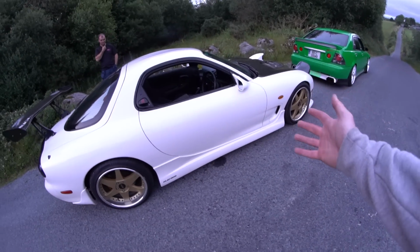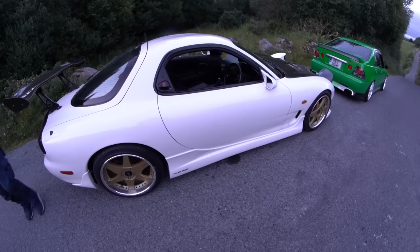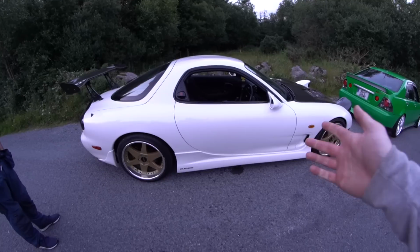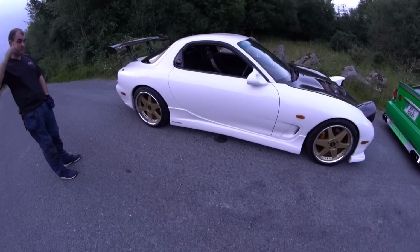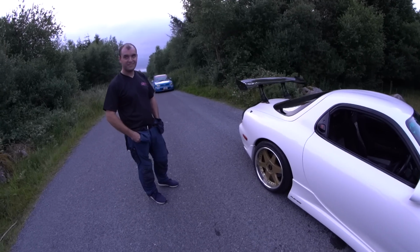I guess there's not a whole lot of FDs on the road in Ireland. They're a rare enough car. People are kind of afraid of rotaries in Ireland, which we talked about in the Shadow Rotary episode. Yours has been somewhat reliable. Yeah. 6 years of ownership, and you just took it out to make it go faster. That's it, yeah.